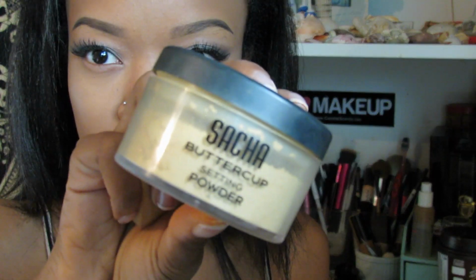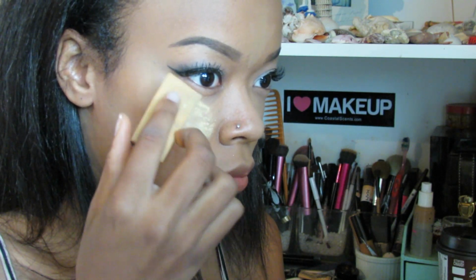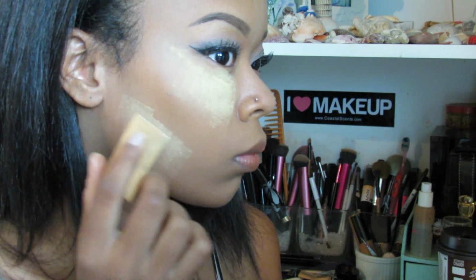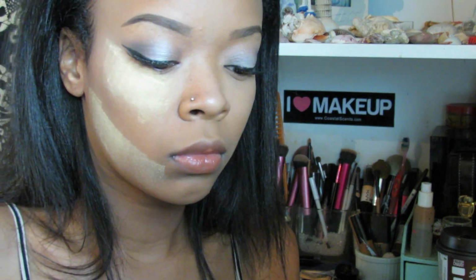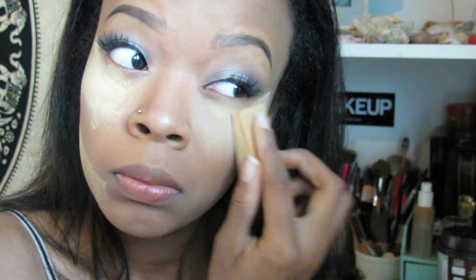So now I'm adding my Sacha Cosmetics setting powder in the shade Buttercup. I have a tutorial on this if you want to know how to use it. Check that out. If not, just watch this. It's pretty much the same technique. I'm putting it in all the spots where I put the LA Girl Pro Conceal. Number 1, because it looks a little bit ashy, and this gives it some color. And number 2, because it really sets the concealer so it doesn't crease and it just looks really flawless.